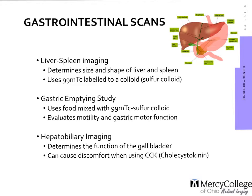This is also known as a HIDA scan. With the HIDA scan, they would inject a radioisotope, and then they would lay under the camera for about an hour to watch the gallbladder fill up. And then after that hour, they would normally inject something called CCK, or cholecystokinin. And what that does is it actually contracts and squeezes the gallbladder to see how well that is functioning.